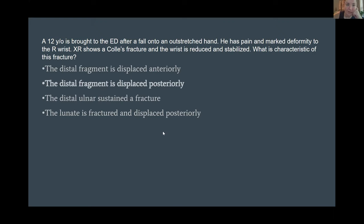Distal fragment is displaced posteriorly. So make sure any and all of those pathologies or injuries that they show in those clinical imaging lectures, that you can identify them both by the imaging and by the description. So this is just a description of it. So make sure you know those backwards and forwards.